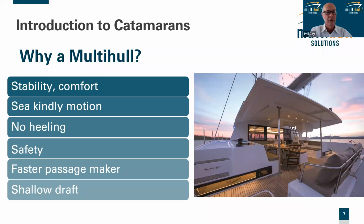They're also very sea kindly. I had a problem. I used to get seasick in the old days, and when I was in monohulls and going down below, I used to start feeling very, very green, or I had to be on the chart or on navigation or the radio work. It was terrible. So I went over to multi-hulls, and nowhere near as many problems with seasickness.